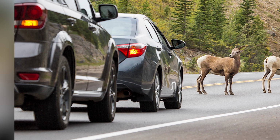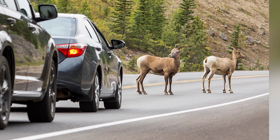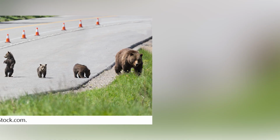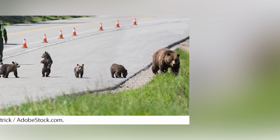11. Legal representation for victims. Provide legal representation for victims affected by the car accident caused by the lack of adequate signage for wildlife crossings. Advocate for compensation for injuries, medical expenses, and other losses resulting from the absence of proper warnings.